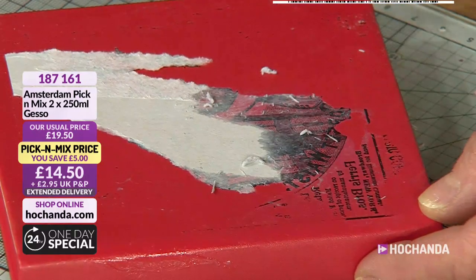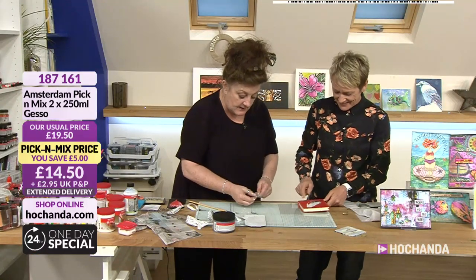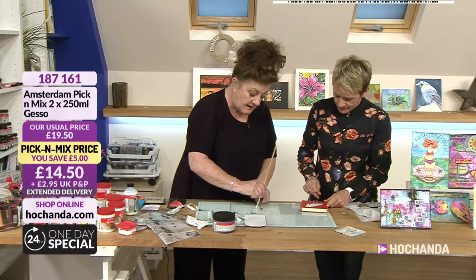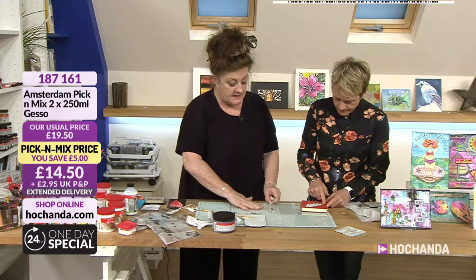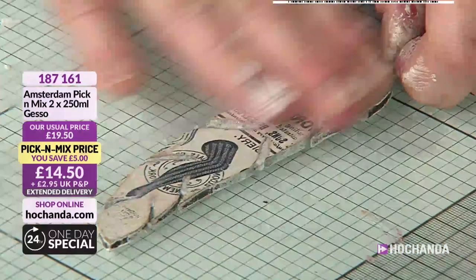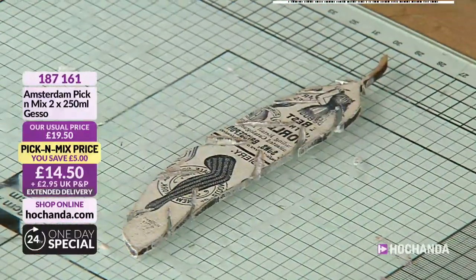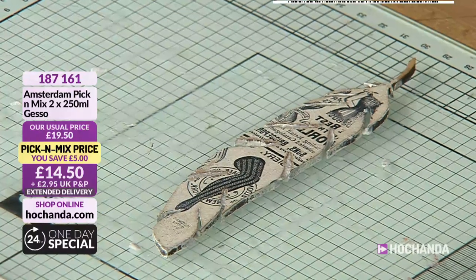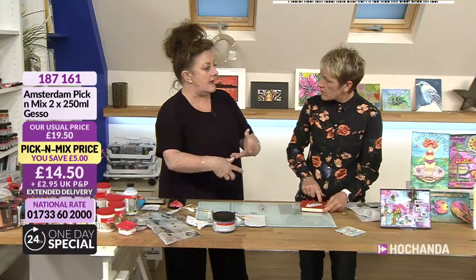Now, the thing with this one, because I did paint it white, you could just stick it on, but if you want the wood to shine through on the MDF, then you need to put the clear gesso on. And I would say giving it a tooth like that has really worked. I really like that. But when it dries, it goes milky. That means there's still a layer of paper on, so you can rub it. But if you rub too much, you'll take the ink away.